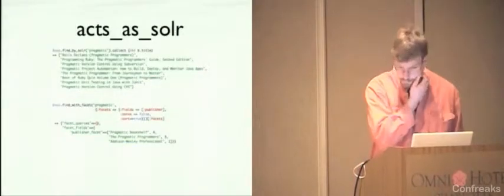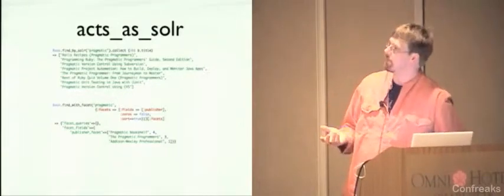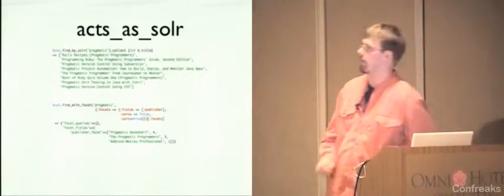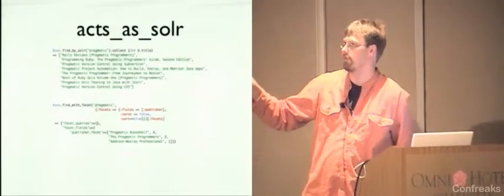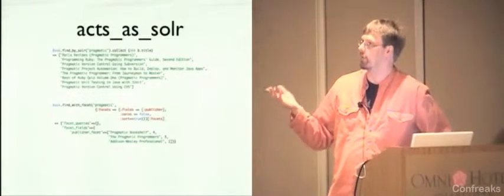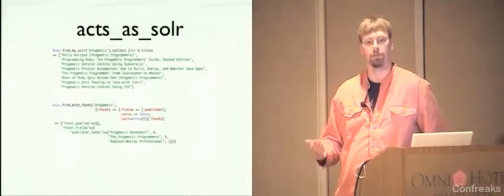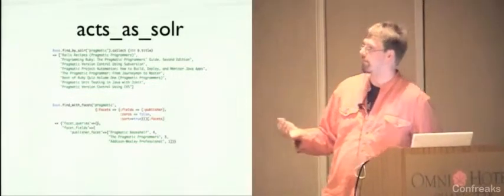Okay, so AccessSolar gives you the finders so that you can do find by Solr and get information back. It also has this find with facet, and here's kind of what the facets give you back. You may have a field, in this particular case publisher, and you want to do a full text query, and then within the results of that, you want to know how many of each one of the publishers there are in that result set. And so the facets give you that back.